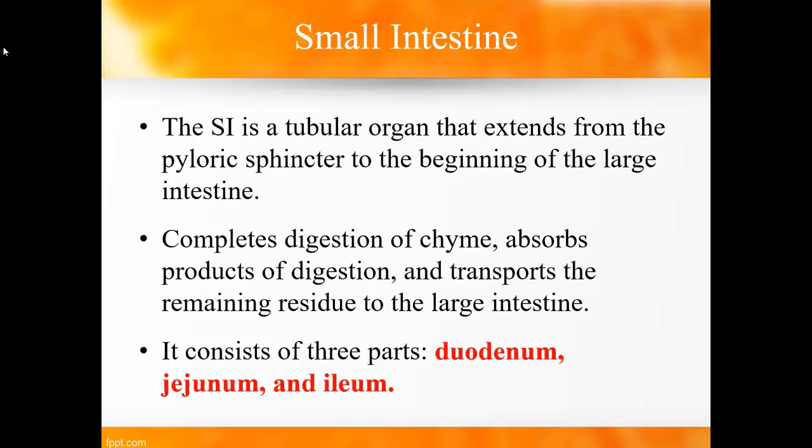And this is a long, very long tubular organ that extends from the pyloric sphincter at the end of the stomach to where it joins up to the large intestine. And this is what will complete the digestion of chyme, and also will absorb the material that your body needs. And then whatever it can absorb or doesn't need or doesn't want, the leftover portion will get sent on to the large intestine. And the small intestine has three components: the duodenum, jejunum, and ileum.